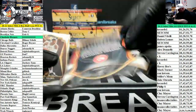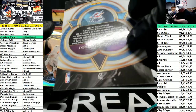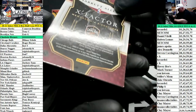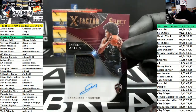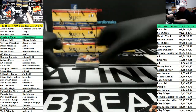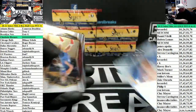Onyeka Okongwu for the Hawks, number 299. This one's looking nice. Pokuševski, fancy looking rookie. Anthony Edwards for the Timberwolves. X-Factor memorabilia signatures, number 249. Jarrett Allen for the Cleveland Cavaliers. This one here, Immanuel Quickley, a scope rookie for the New York Knicks.